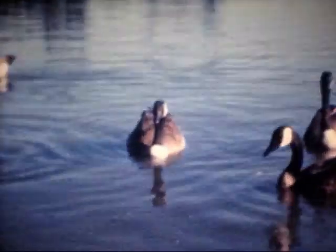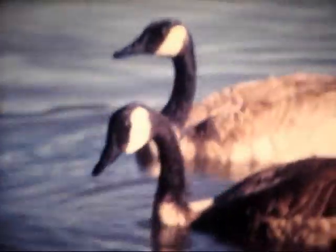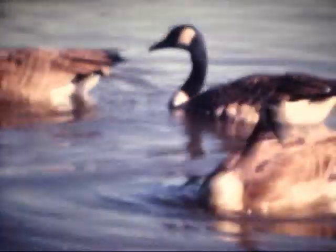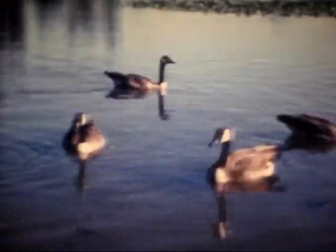And again, we're feeding wildlife, water creatures. It seems the whole bird family was doing very well out of our efforts in the summer of '67. We're feeding them at home, and when we go to Kensington Park, and when we go to General Motors Technical Centre. Here we're back at Kensington Park.